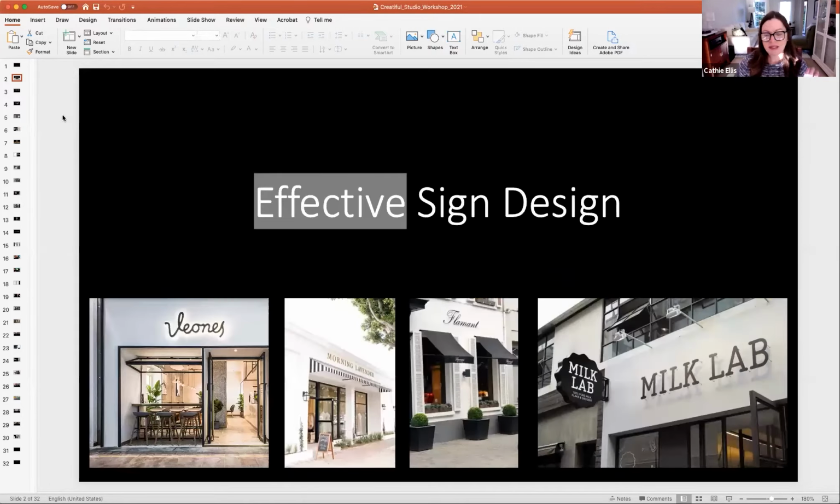And today, Christy asked me to talk about effective sign design. Now that's different than saying what's a beautiful sign. So that's what we're going to be exploring today, is what makes a sign work for your business. It's not just an art project, it is a marketing project. This is your billboard, if you will.